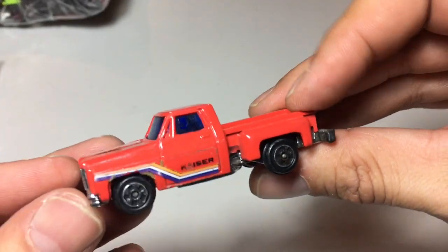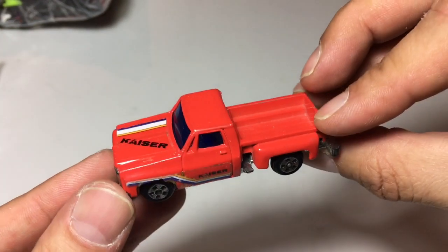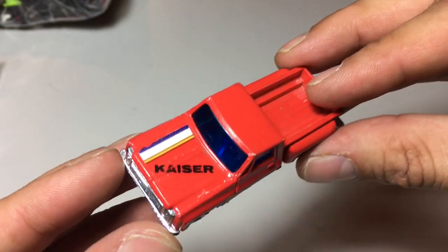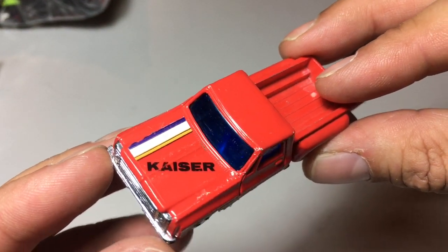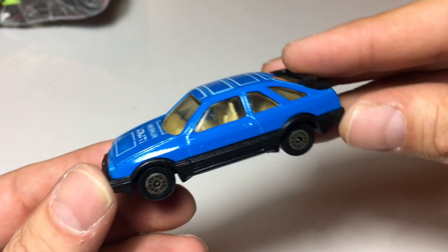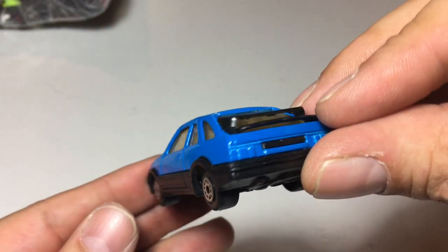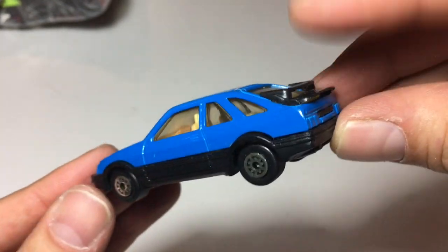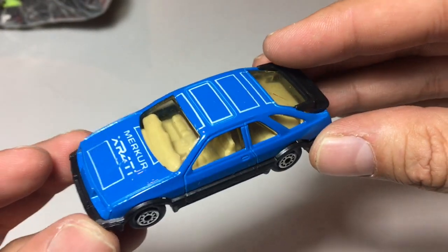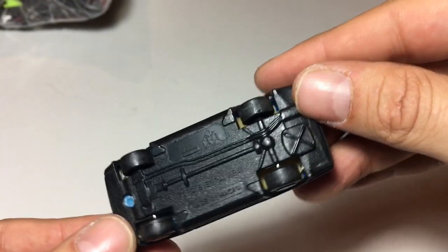A little older model. This is probably a Maystone. There's nothing on the bottom, but cool little pickup truck, Kaiser. I don't know what that means. What else? And then the Mercur XR4 Ti. Remember these pieces of crap? Yeah, try finding one of these that's still on the road. But the models, the Matchbox had a really cool model. This isn't Matchbox, I don't know what this is.